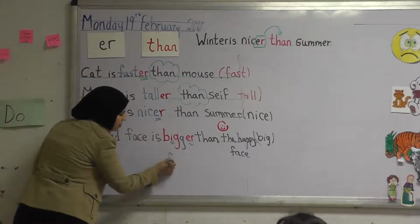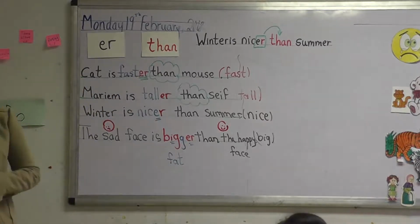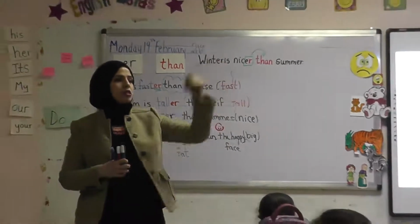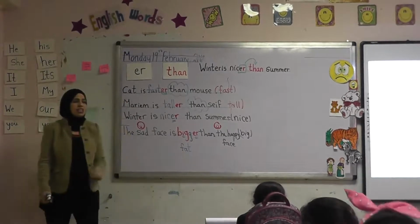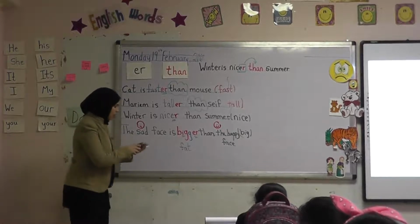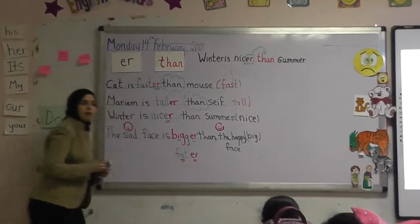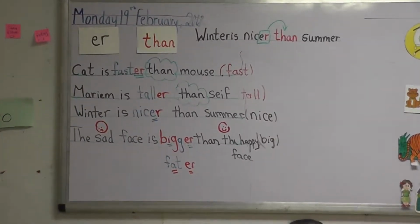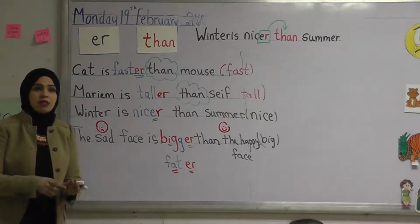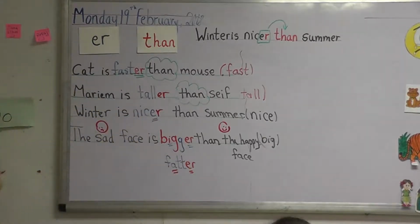What about fat? If I want to say that this boy is fatter than this boy, what am I going to do with the letter T? I will put ER. Double what? A or T? T. So I will write another T. It will be fatter. Okay.